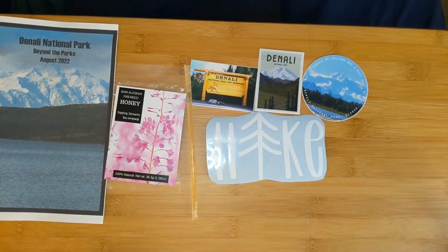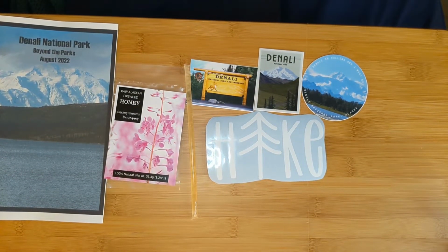I can't say I've had caribou jerky. Which is actually... it's on the ingredients, it says beef and reindeer.